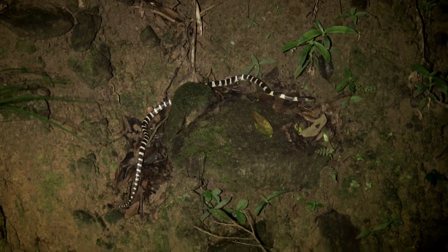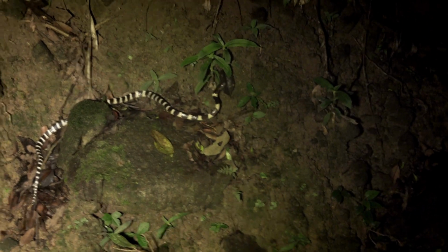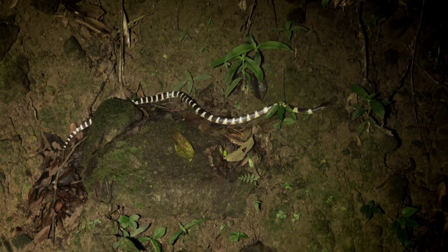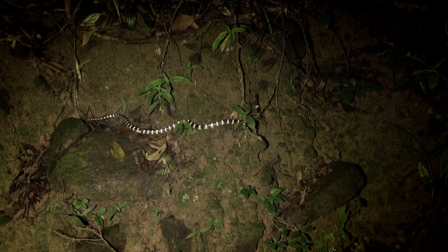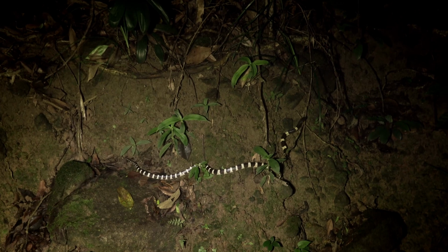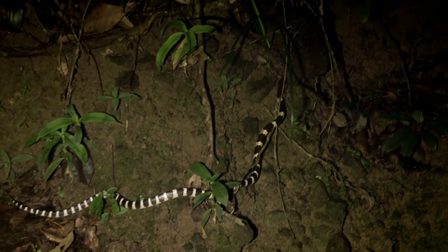Alright folks, next snake of the night. No surprise here. It's another many-banded krait out on the hunt. Pretty cool to see so many of these guys in one spot. And we've got something going on out here. Sounded like something might have been getting attacked, but anyways, let's get back to our krait here.